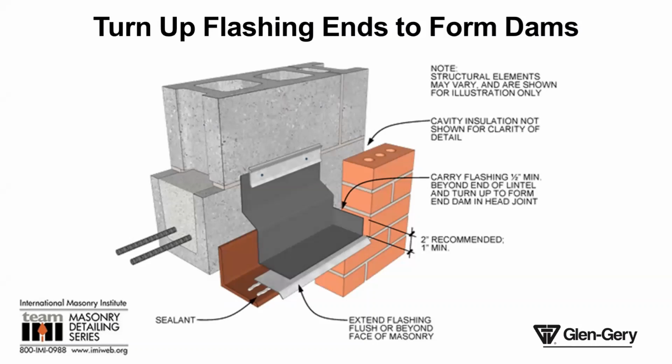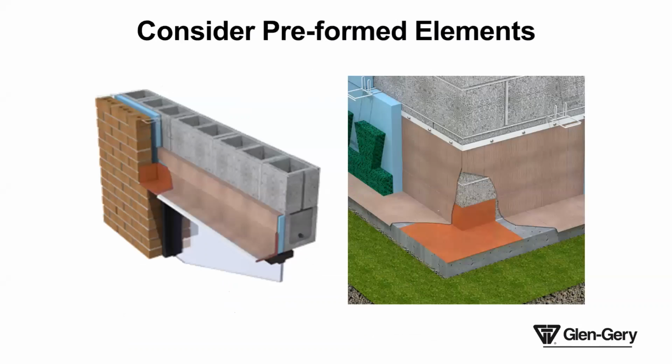From the standpoint of workmanship, there are some things related to flashing as well. Anytime that you come to an end of a piece of flashing, there should be an end dam. That's simply where the end of the flashing is turned up, basically so that it kicks the water out at the end rather than it running off the edges and back into the wall again.